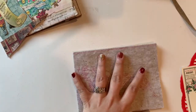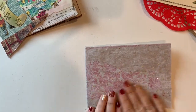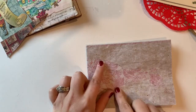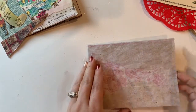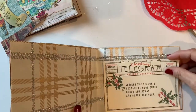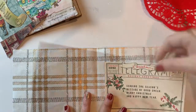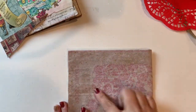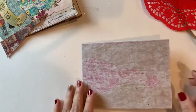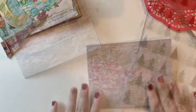So I think my idea for the front is to actually kind of layer some papers on here. I kind of want to create another small little pocket right here. I think on the inside I may put the telegram and also use that as another pocket that I could stick things right here. I might create another tuck spot here. If I find an embellishment that I can put right here, maybe I can tuck a spot. So I think that is my plan. So I think I'm going to work on the front first.